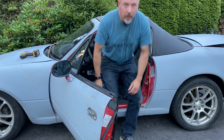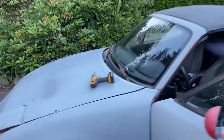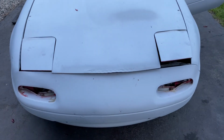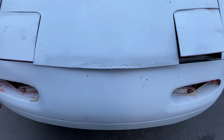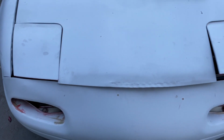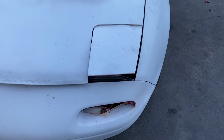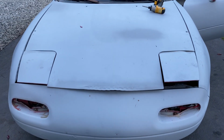Now, let's have a look under the hood. Oh yeah, I forgot. We can't look under the hood. And the reason is, somebody screwed it shut on both sides. So, yeah, there you go. There's another screw there. The reason they've done that is because it's horrible. The hood hangs over the front bumper. The lights will not close. They're misaligned. The front bumper is crushed in, and it's also missing the signal lights. This thing's a complete dog's breakfast of a Miata.